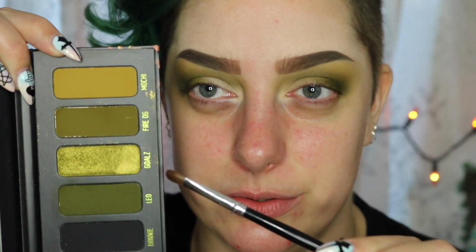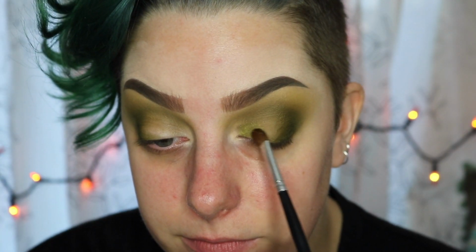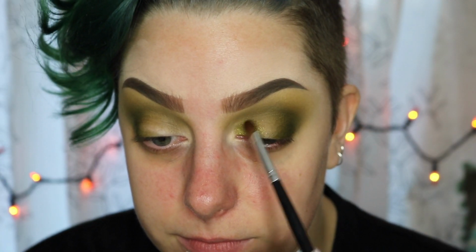I'm going to take my favorite brush for packing on metallic eyeshadow. It's the baby one I got from MAC. I don't know what it is because it's so old, but it is the perfect shape for packing on metallic eyeshadows in a soft way. And that's exactly what we're going to do today. I'm going to take gold and we're just going to start packing that on.